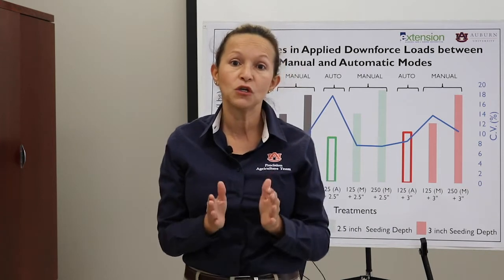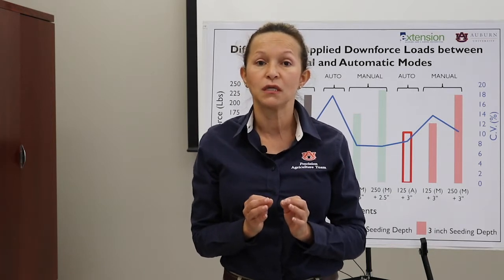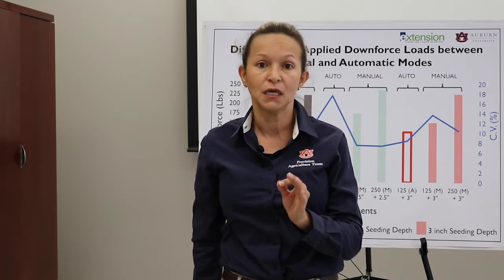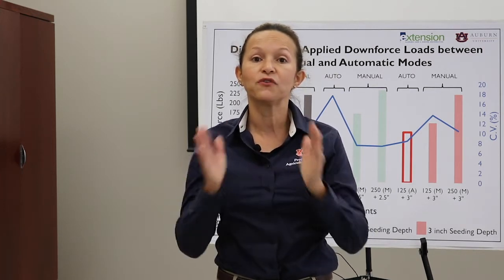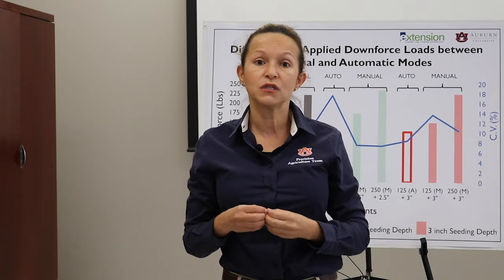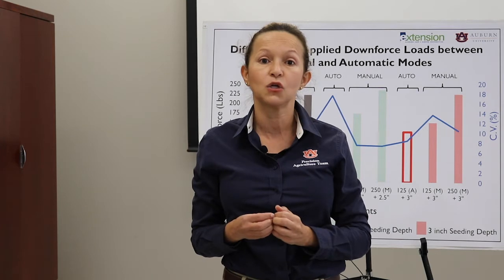that are springs on the row units, okay? Those springs on the row units are going to maintain a fixed load on each row unit. The springs are only going to keep a single load on that row unit.